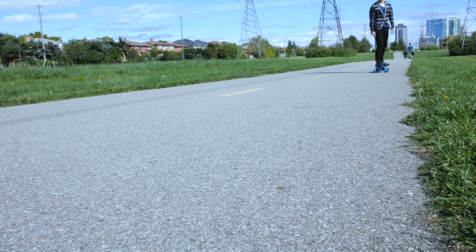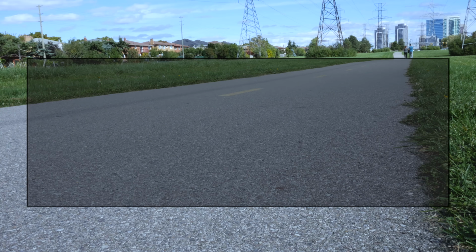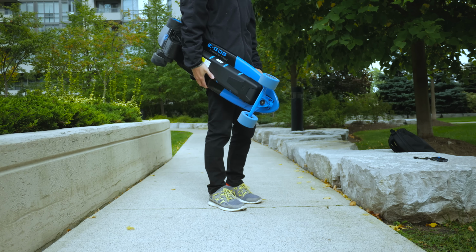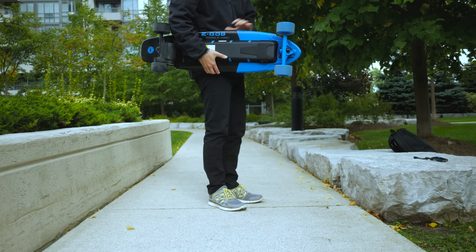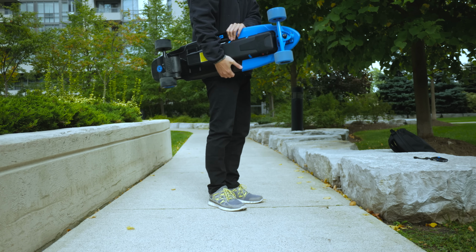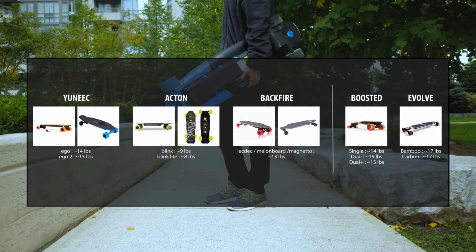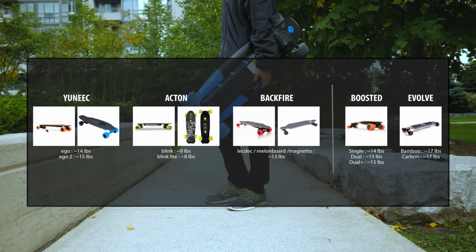But on a board that has a quoted 5 or 6 miles of range, like a Blink board or even a Boosted, I could see myself running on empty a lot. Another thing to consider is weight. The E-Go 2 comes in at 15 pounds, which is average compared to the other boards. Okay for holding once in a while, but quickly becomes tiresome to carry for long periods of time. So you want a bag or avoid bringing this on commutes where you need to carry it by hand a lot. But if you do need a board to carry, the Acton Blink boards are much lighter and smaller, so they may work, but you make the sacrifice on range.